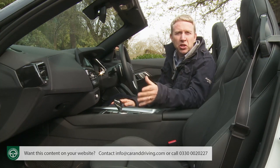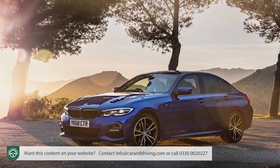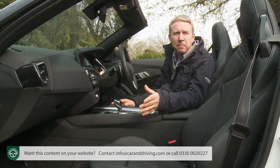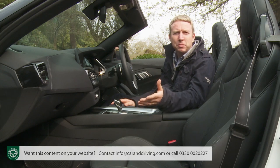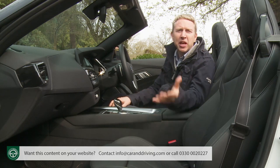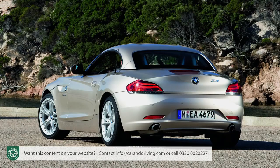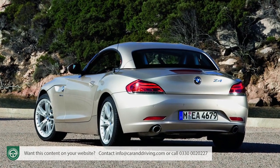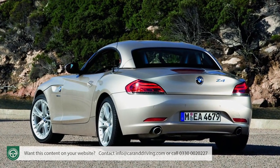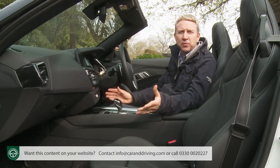Indeed, you could switch into a Z4 from, say, a 3 Series saloon and initially notice very little difference. Some may not necessarily think that to be a particularly good thing, but target buyers commuting to gastro pubs and wine bars will be delighted with all of it. The previous G89 Series Z4 left you feeling like you were sitting over the rear axle, so vast was the long bonnet that stretched out in front of you.